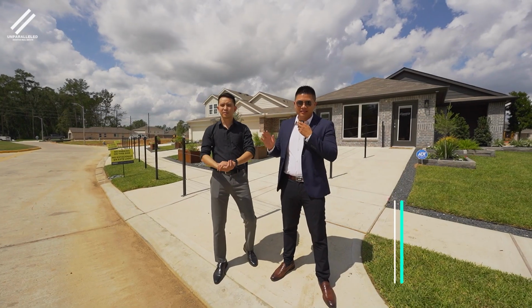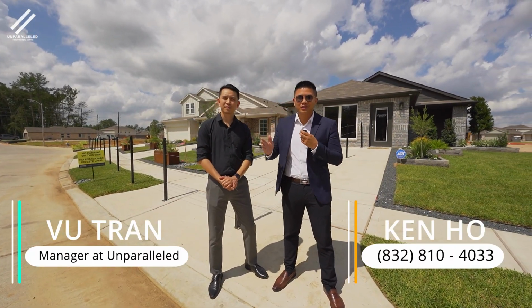And if you guys plan on purchasing this home or any home in this community, you can expect to rent it out approximately from $1,400 to $1,800 depending on the square footage of the home. That is Breckenridge Forest.